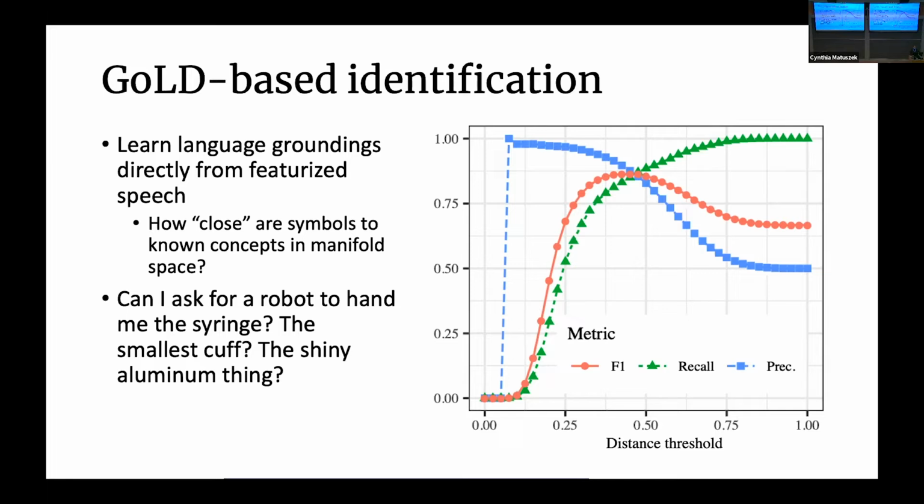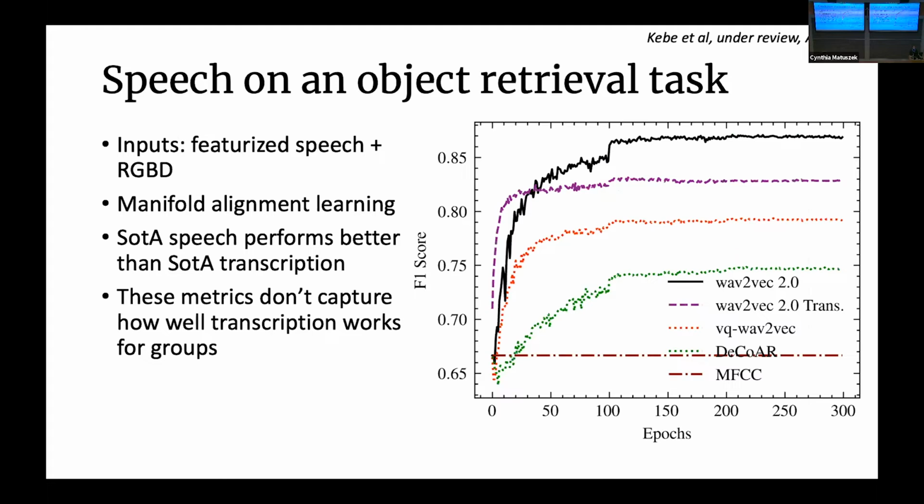And doing that, we find that we can achieve about 85% F1 success on this task using this kind of traditional object retrieval task. And I want to emphasize here that we're using the learning mechanisms that I already described using featureized speech directly without going through any kind of textual language or textual intermediary. So these sound files can be used as direct inputs to the learning systems that I was describing.